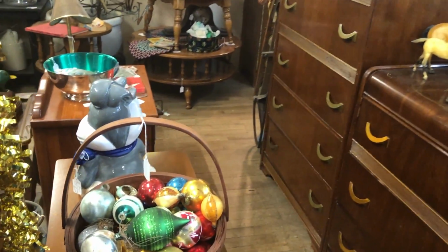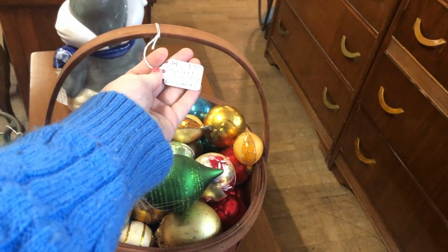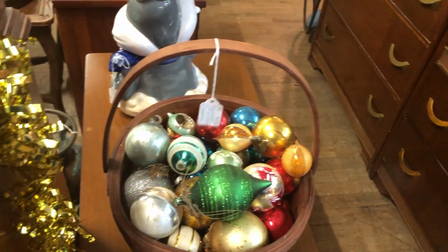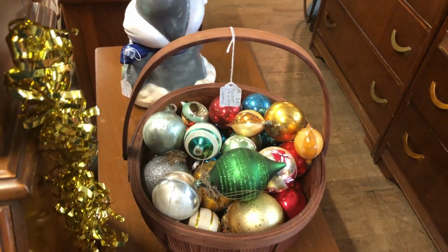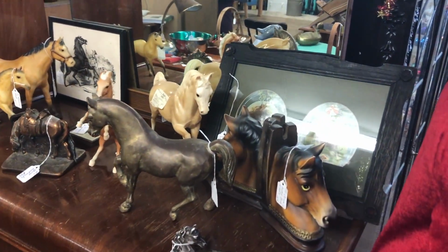I do really think the glass vintage ornaments are quite pretty. They had this basket filled up with some for $25 for the basket filled. That was kind of a cute idea to do. I'm not sure that those ones all looked too old to me. There was some in there that looked kind of vintage, but some looked a little bit on the newer side.